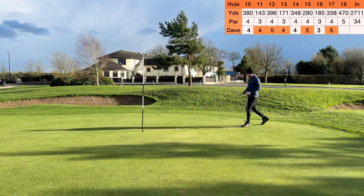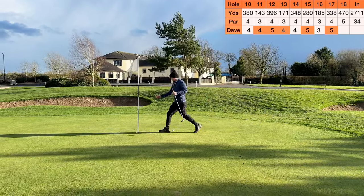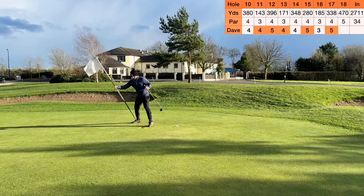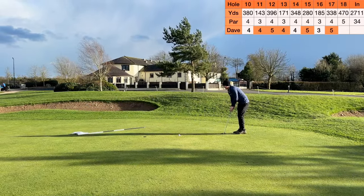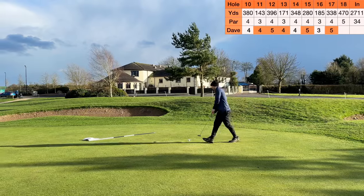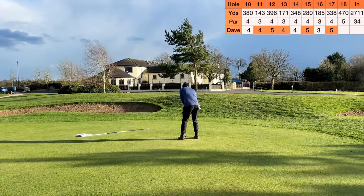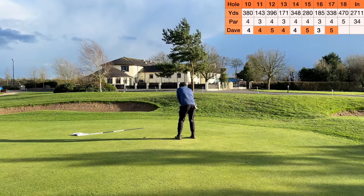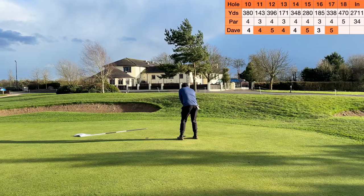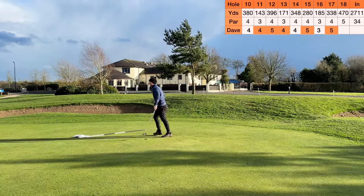Par putt. I'm going to take the flag out for this one. That's a heavy flag. That is a heavy flag, nearly tripped up. Come on. There we have it, guys. A nice little par to finish.